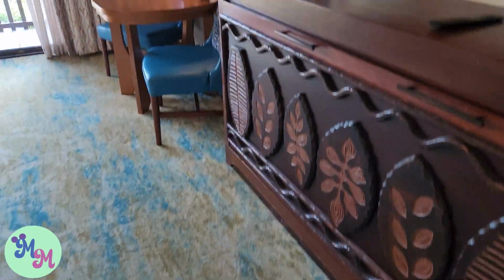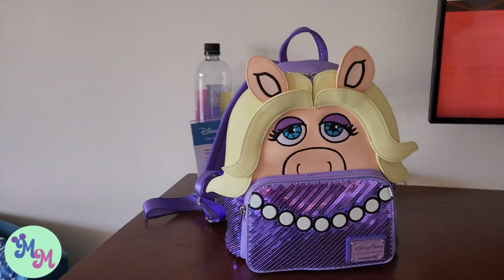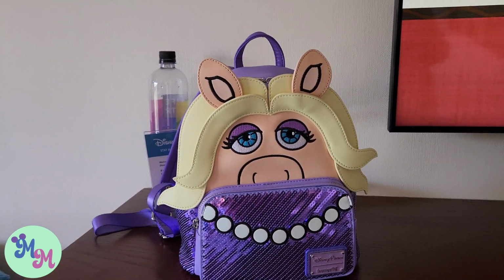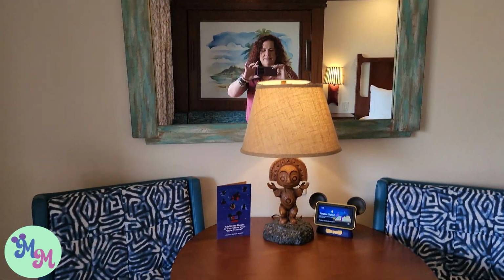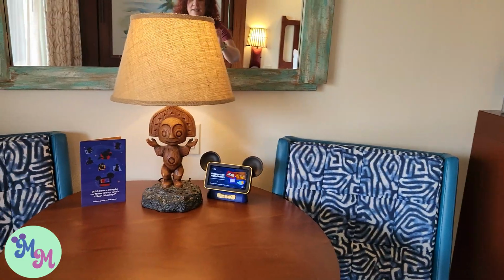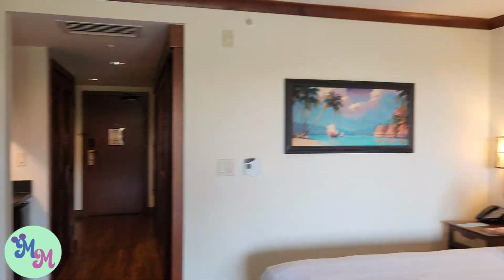Then walking on into the main part of the room, we have the TV welcoming us. Miss Piggy made the trip because we have to say goodbye to the Muppets, the Muppet Vision 3D this trip, because it is going away, I believe, in June of 2025. Have a nice little mirror and seating area. I love these little lamps. I like this guy. Okay, and then your Hey Disney and instructions on how to use your Hey Disney. And oh, it didn't hear me. You must still be muted. I think it's by design when you come in.